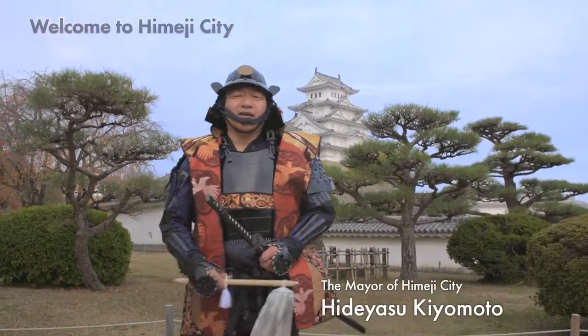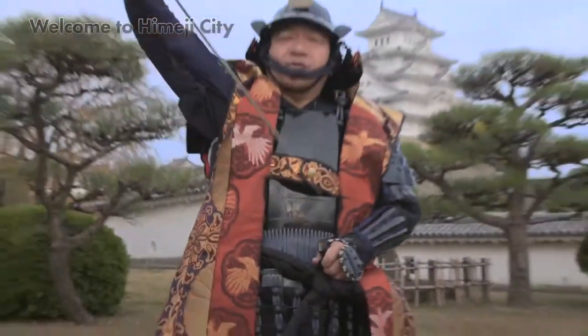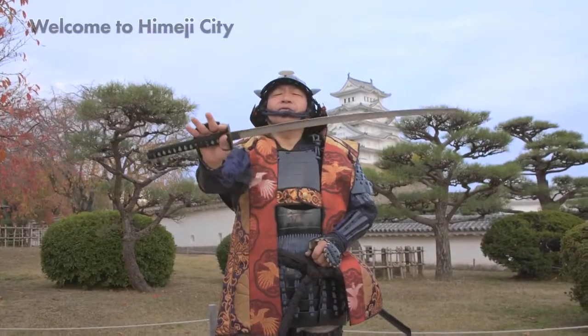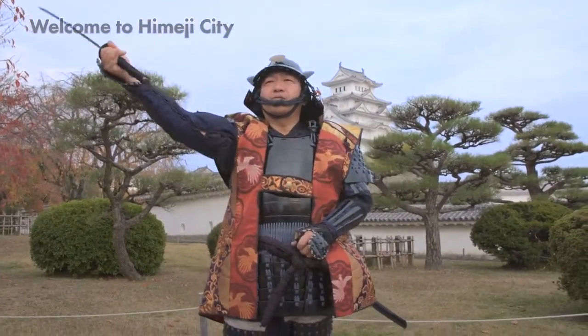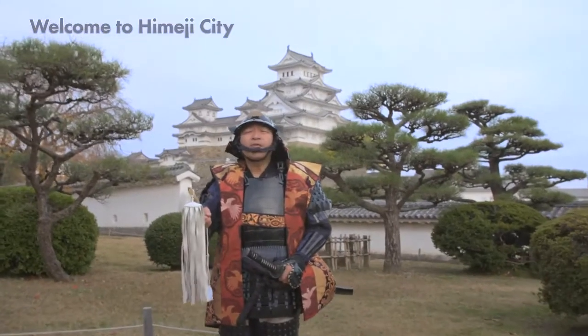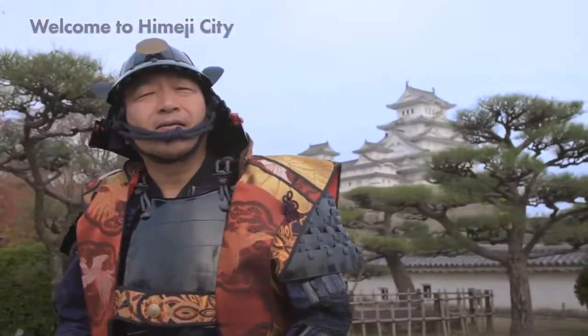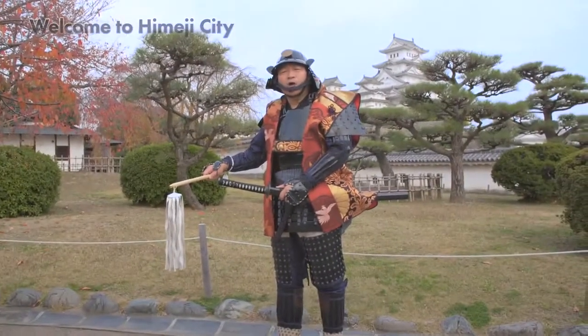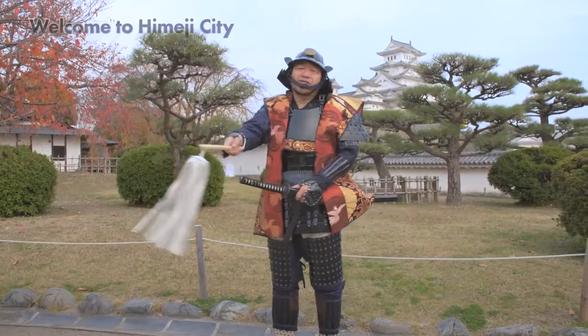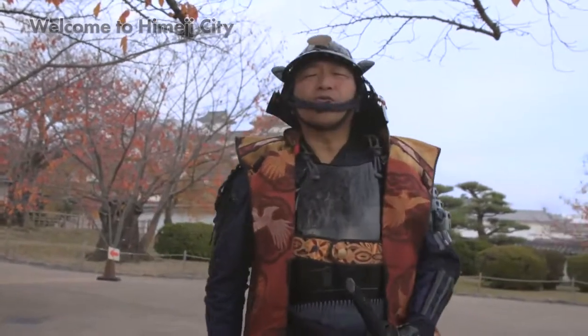Himeji is a wonderful city which has inherited a rich history and tradition and is lucky enough to have not only historic Himeji Castle, but also beautiful nature, delicious food, wonderful seasonal events for all to enjoy. I hope that people from all over Japan and the rest of the world will come to visit us and discover Himeji's charms. We are waiting to welcome you to our beautiful city.